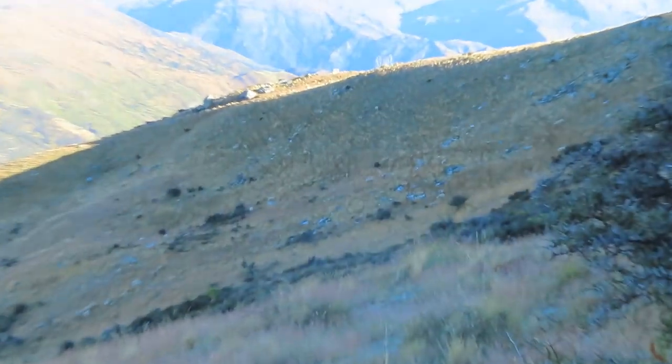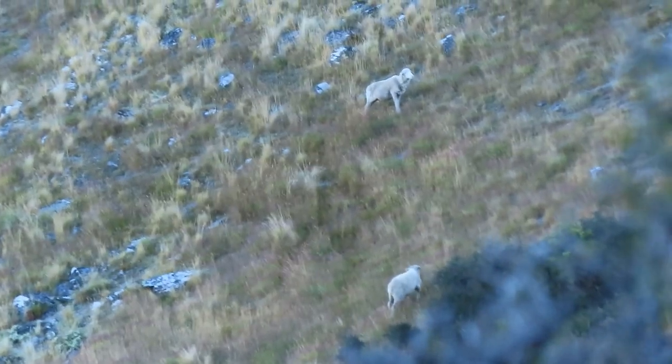Now, there's all these sheep in here. You can see them dotted all over the place. There's probably 50 or 60 down in there. So there's no way you can get past them to get over to that basin, because they're all going to be over on that sunny side as well. So they're just going to spook all the goats when they run off. So I guess we'll just have to call it a wash for the day. For the whole weekend, actually.